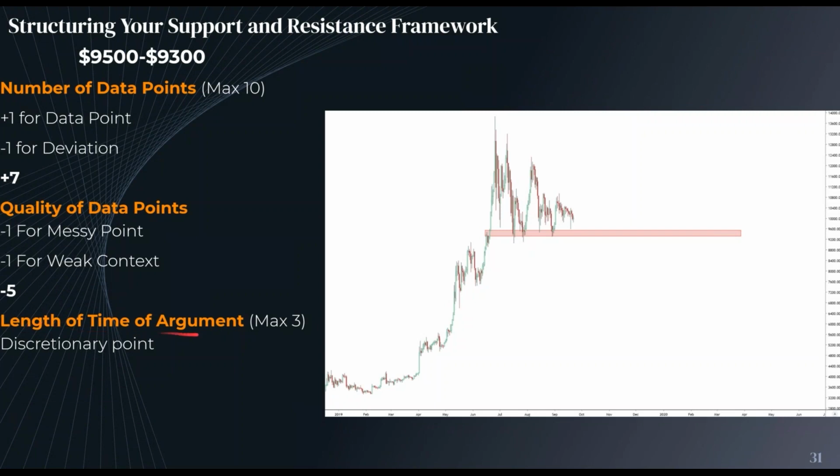Next, the length of time of an argument. I'm going to set the max for 3 points over here, and it's going to be discretionary. This area is held for several months. It's longer than the average support area I tend to analyze, so I'll be giving 2 discretionary points for length of time of argument. That puts us at +2.